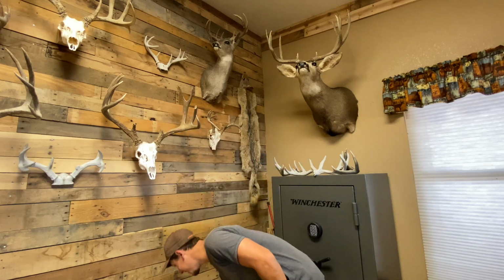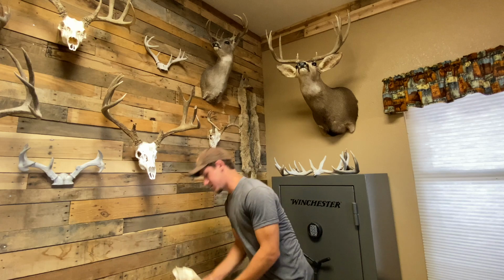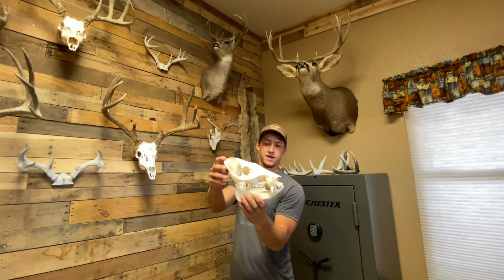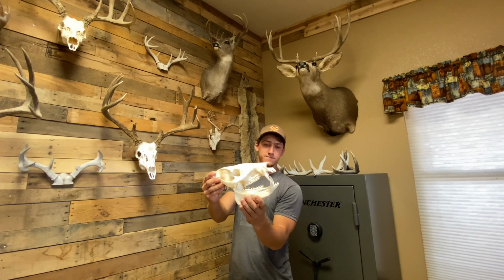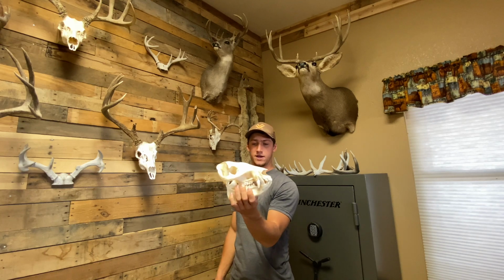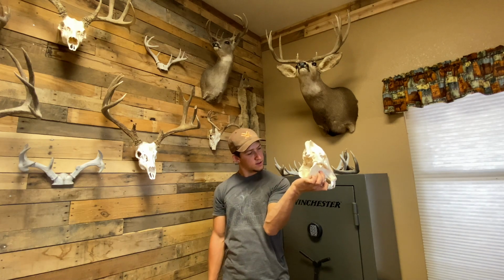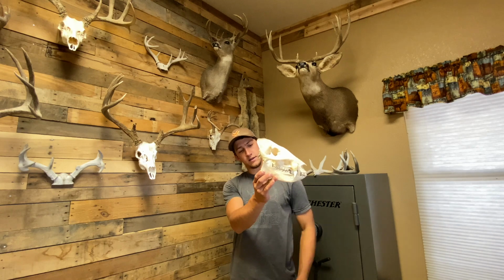But then this is a javelina skull. My little brother shot this. It was his first archery, first javelina actually. His first javelina ever. It was January 18th, 2018.